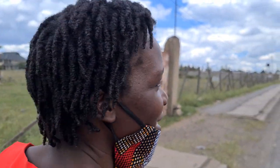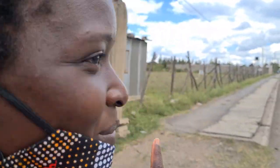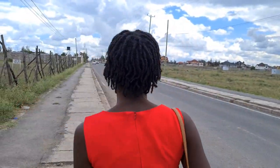Alighted from the matatu, and one thing I like about this place is you just get off the matatu and you are at the plot, so that's really a big plus for me. It took us about 30 minutes to get here from Nairobi CBD railway station, and I'm excited to show you guys the property that I am going to develop.